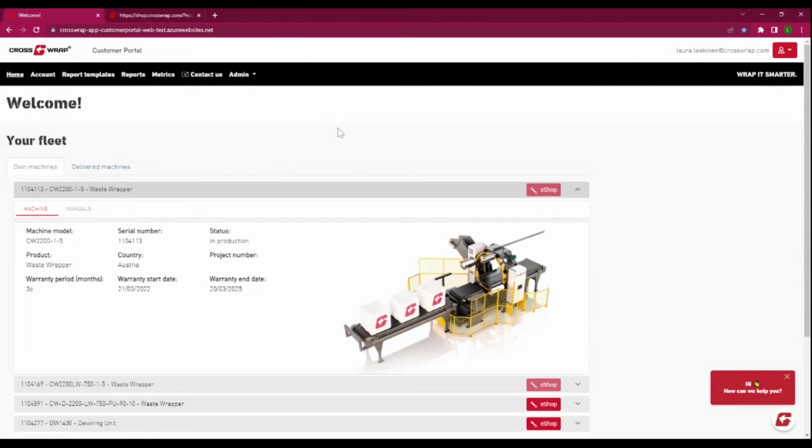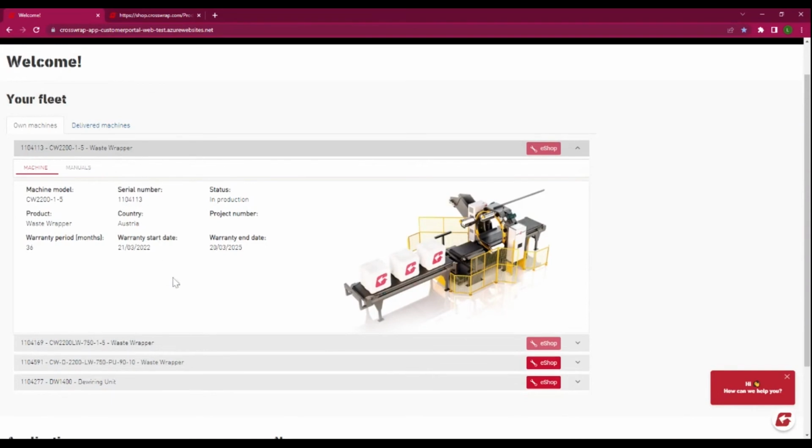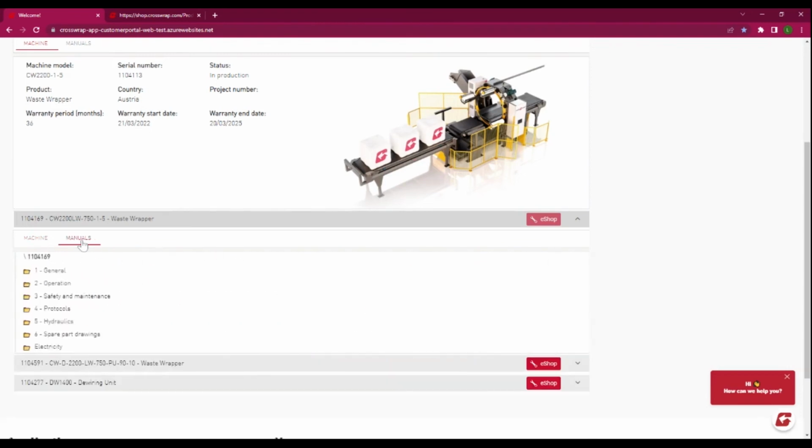So this is the customer portal in action, as you can see. Once you log in, you can see all the information, all of your machines here. Even if you have multiple machines, you can see all of them there. At first look, you can see basic information like serial number, warranty information, and then there's another tab for manuals. And by clicking that, you get to access the different manuals and the folder structure first.